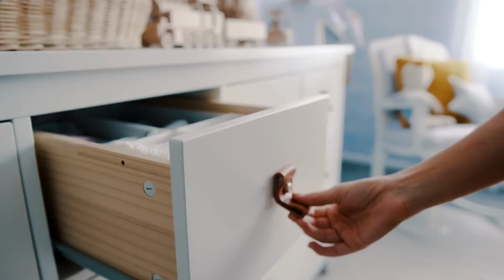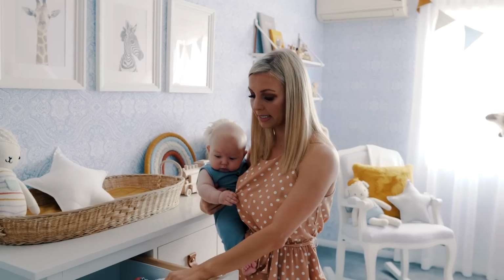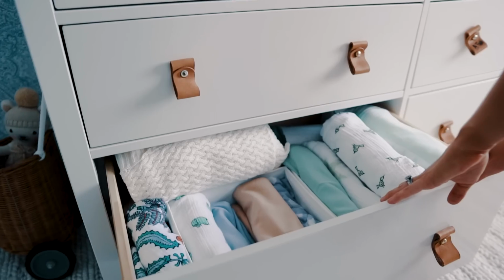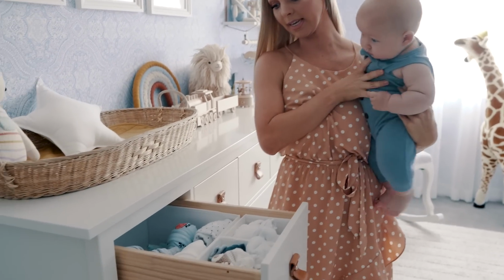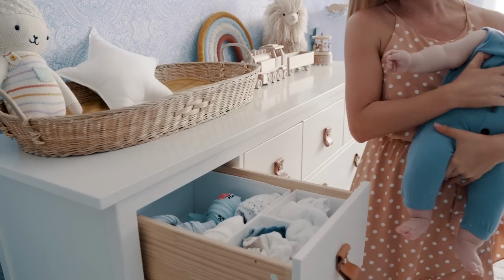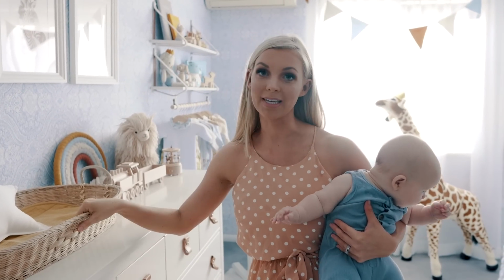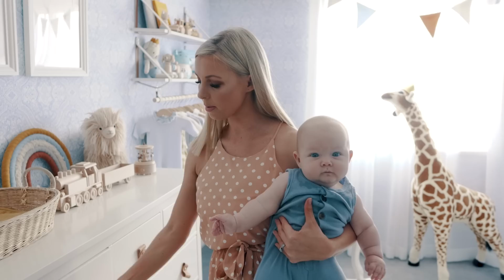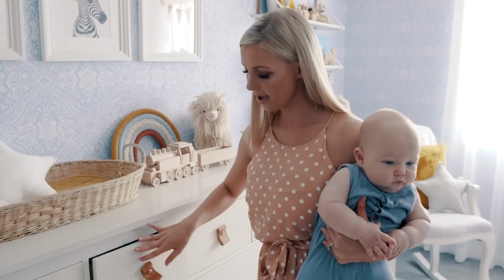As you can see, I've styled all of his drawers with these little dividers from IKEA. It just makes all of the items easier to find. I roll all of his clothes so I can easily see what's in the drawers and make the most of the space. And I just find it a lot easier, especially if you've got explosions when you're trying to change nappies and you can just grab everything as you go. So I've put everything that I need the most up the top. We've got all of the pants, tops, and everything in there.